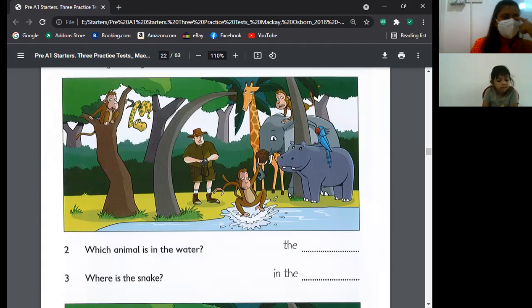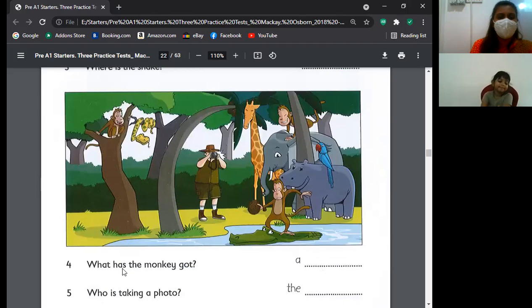Correct. Where is the snake? In the tree. T-R-double E. Tree. Take your color pencil. Then number four. What has the monkey got? A coconut. It's not a crocodile. A coconut. C-O-C-O-N-U-T. Coconut. Put it.